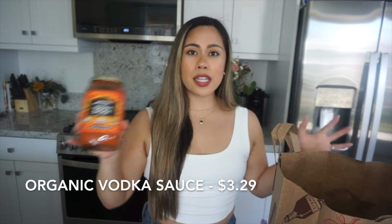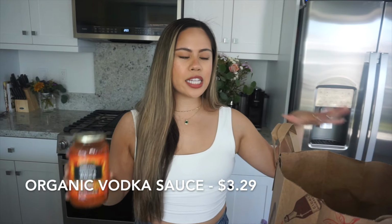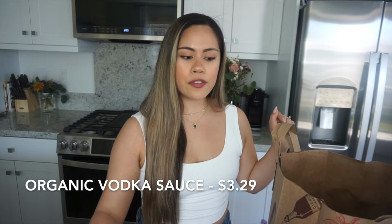The next thing I picked up is the organic vodka sauce. I pick this up all the time. You will see later in this haul, I did pick up my cauliflower gnocchi, so I love pairing that with this, some mozzarella, and the Trader Joe's jalapeno chicken sausage. It's so good. It makes a quick 20-minute dinner that is on the healthier side.